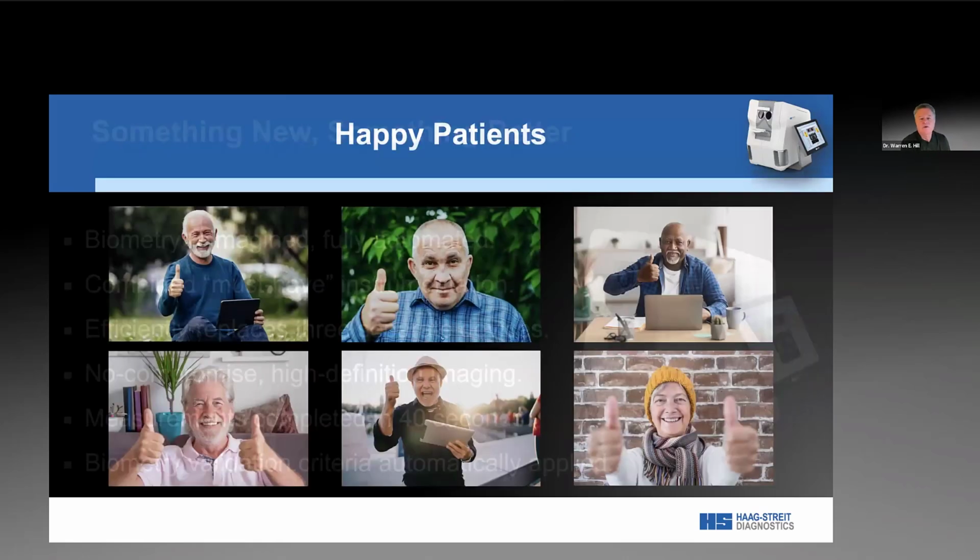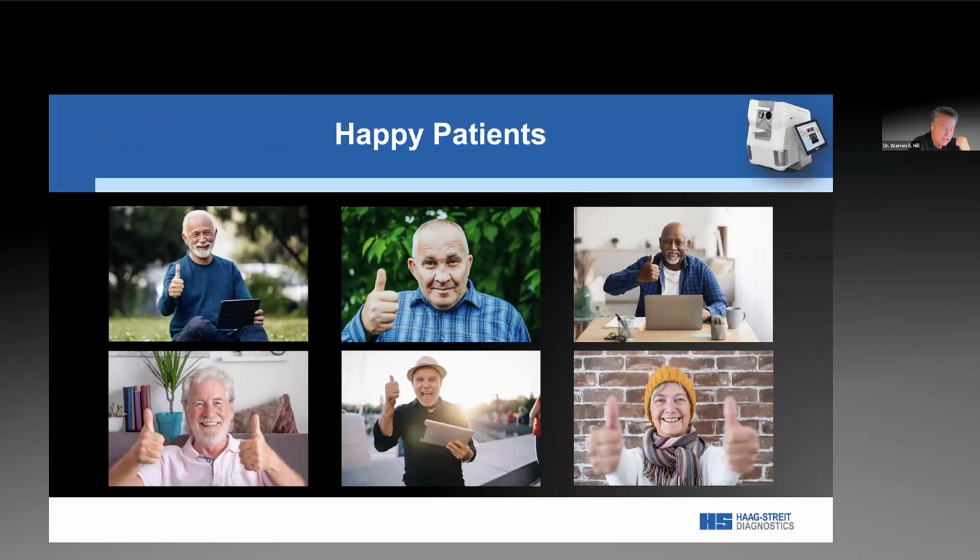So what we get with this, the whole point of this is happy patients. And as we do better measurements and get better and better at our calculations and the plans we have for our patients, we can keep our promises to them, and we can make them happy. And this is the best payoff of all, is that we get patients who are really pleased that they came to see us and that we can keep our promises to them. And I think that's what matters most of all.